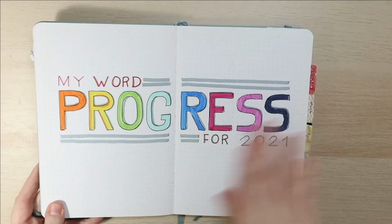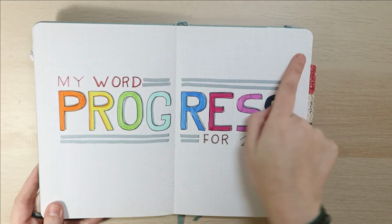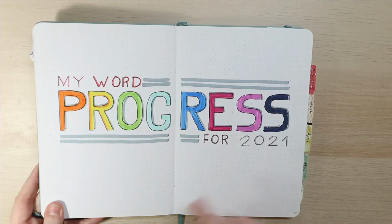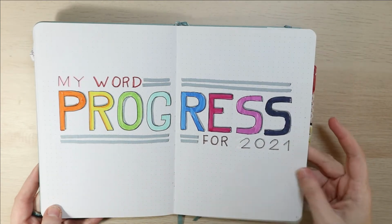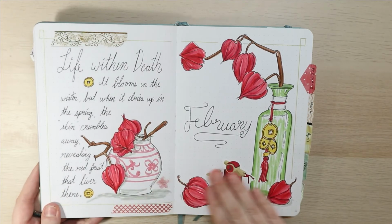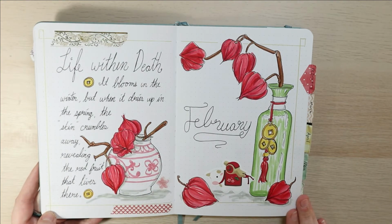So I had an extra page in here, and that's how this word for 2021 came along. As you can see, it's kind of blank. The spots that I was poking at is where I had sticky notes for those, and I have since transitioned them over to the other journal.